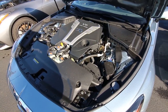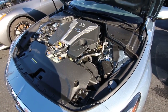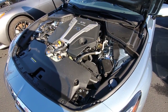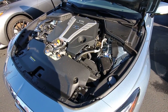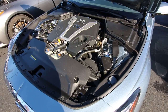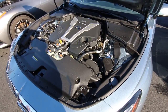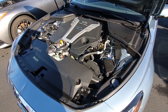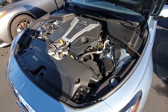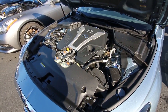It also is equipped with direct injection, the latest in gasoline engine technology. The way direct injection works is it sends highly pressurized gas directly into the combustion chamber, so generally that gives you more power, better fuel economy, and it makes less emissions. So the VR30 features some of the latest and greatest in engine technology, 400 horsepower versus 348 horsepower on the G37 IPL.